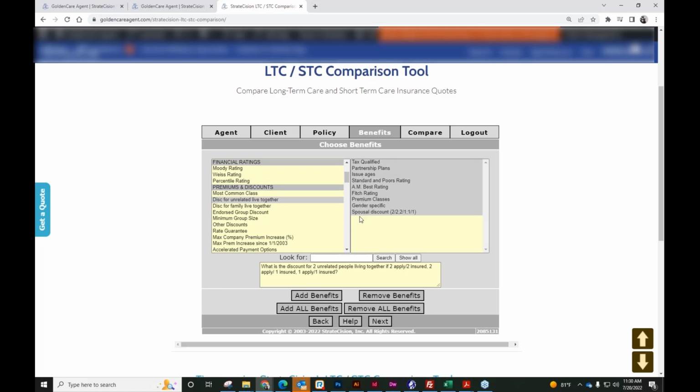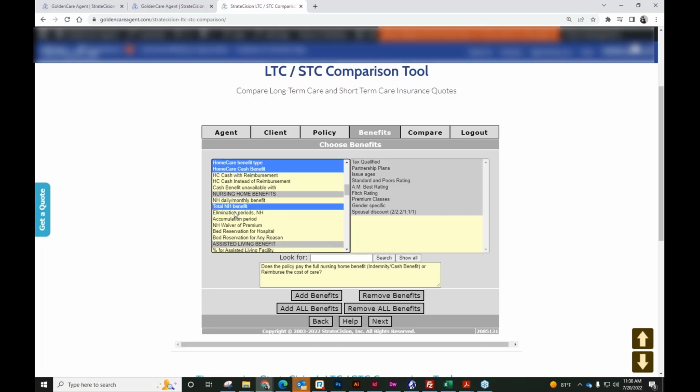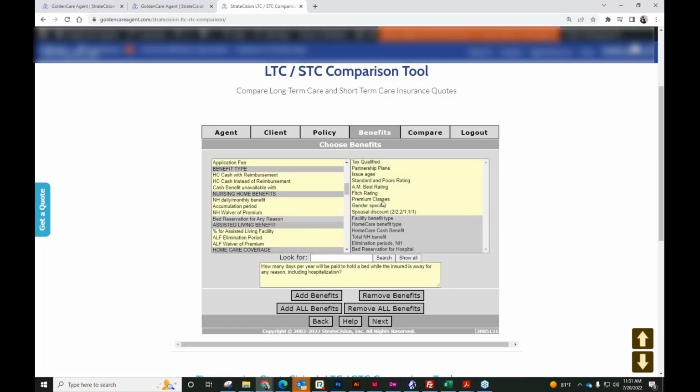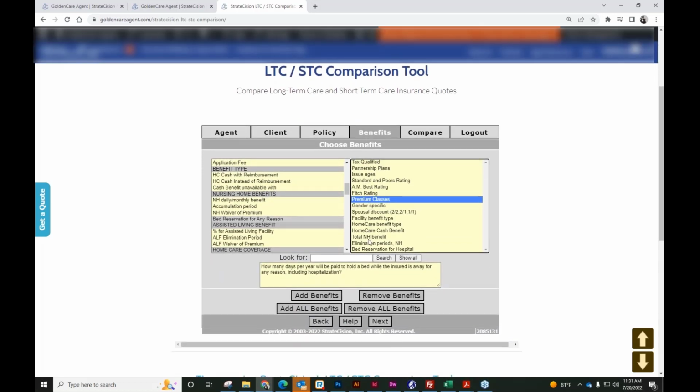So this is a little bit of background information. Perhaps I want to see some actual benefit information. So again, holding the control button, you can go through and select a whole lot. There's an entire list. Once you have your selections, you can add benefit, and it just adds it to the bottom. So once you have several of these pieces of information selected that you would like to find from those companies you'd chosen, then you can go and hit next.